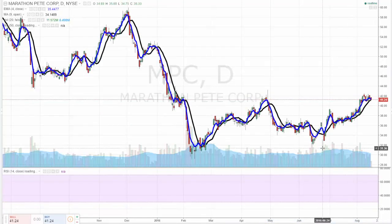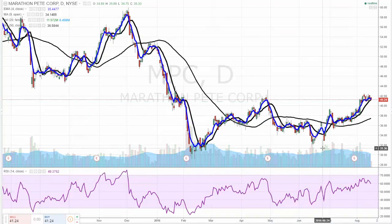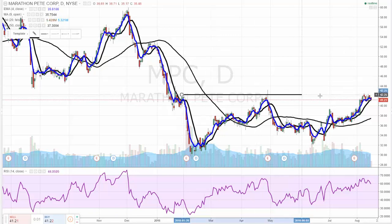I also want to look at Marathon Petroleum. You're probably familiar with Marathon gas stations. This is the production side of that operation, and Marathon trades also at a 0.4 price to sales ratio, about 12 times earnings, and about 43% 5-year EPS growth rate. So it's also a sound company to invest in, and like Huntsman, it bottomed out in February. It's been in a bullish base ever since, as defined in my book, Trend Trading for a Living.